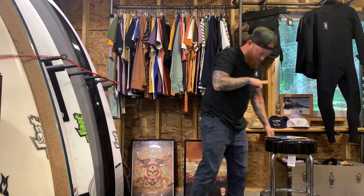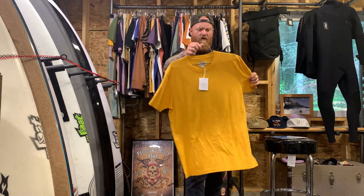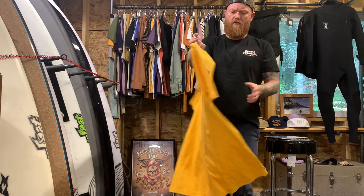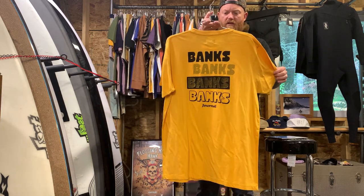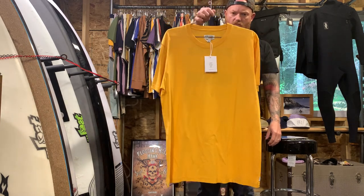Next piece, new order. This is back hit only. 22 for 45. Nothing on the front. And banks, banks, banks, banks on the back. Good Dijon. Good color.